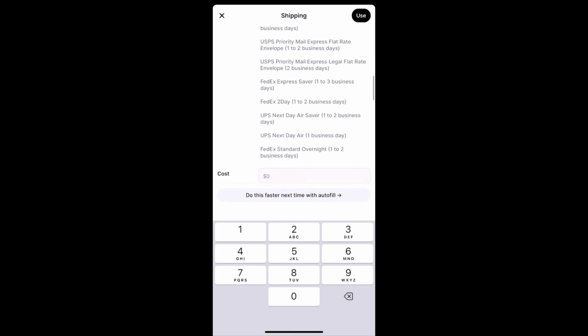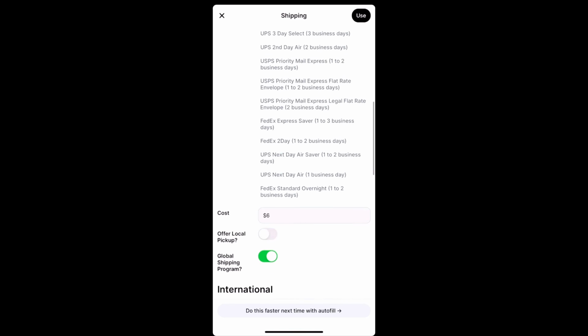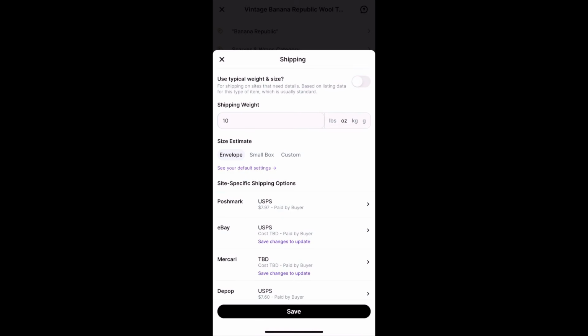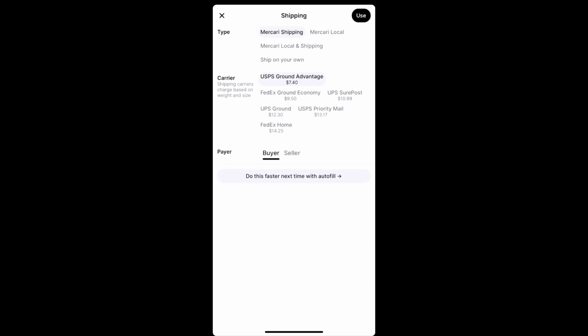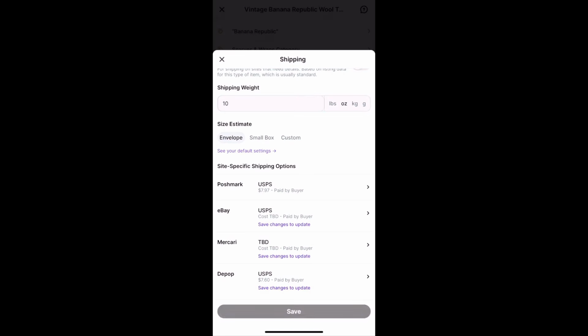If you want to do calculated shipping, you can choose that instead if you use eBay. I just don't use calculated anymore because I've been selling so long. I have a pretty good idea of what something weighs. I'm thinking this probably weighs about 11 ounces. You can change your choices for shipping on your other sites by clicking on them as I'm doing here.